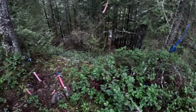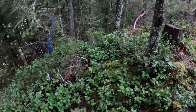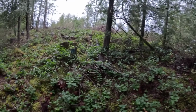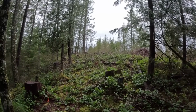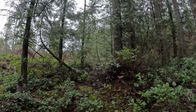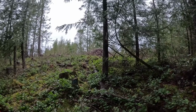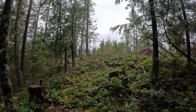This is the neighbor's property, the hillside. Standing about as close as I can get to the corner and still show you a view. Everything you see in here, in this 90 degrees, is my property. I'm going to sweep real slow, 90 degrees. This is facing about east, northeast, northish. We'll hike up to the rise there and we'll look down over the carnage.